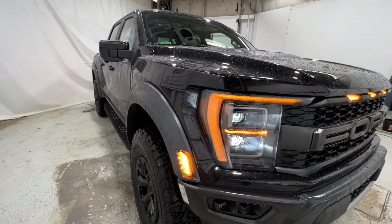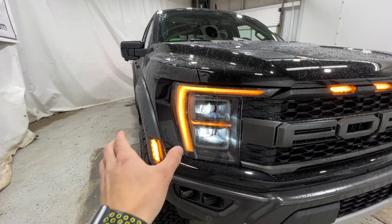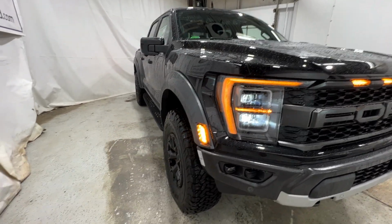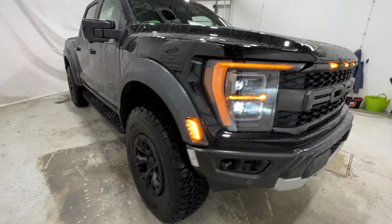Of course, Raptors are much larger than a regular F-150, which does include the width. It's about 7 inches wider than a regular F-150, and you can really see it here in the fender. Ford sticks out the fender a lot.